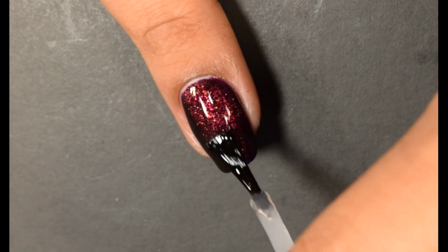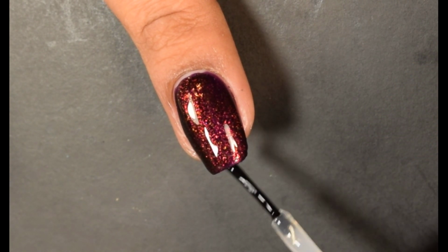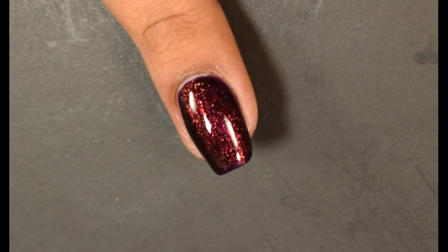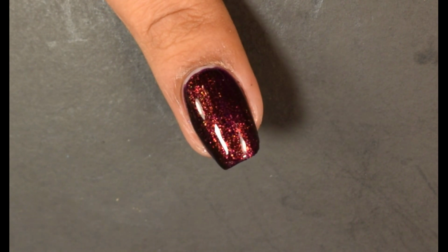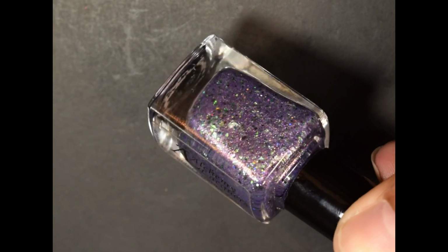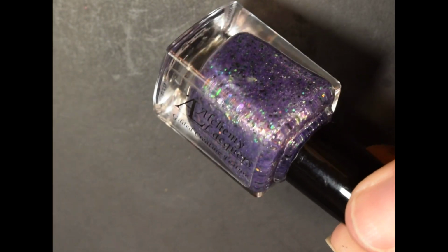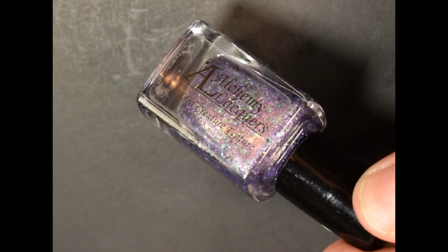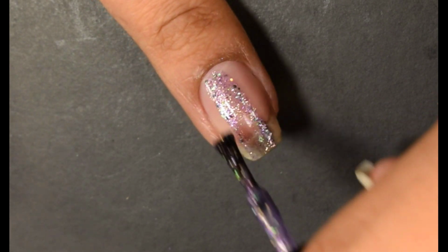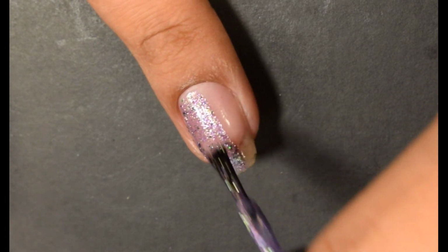I didn't have any texture with this one either. It was just flawless on application. Now, once again, I do use bright lights, so this looks a touch vampier in person. It's a little darker in regular indoor lighting. Still, it is absolutely stunning, and I think even if you're just a picky purple person like myself, you need this one. It's gorgeous.